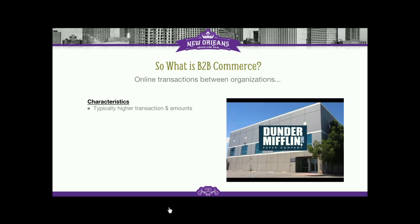Well, one is that the transaction dollar amounts are typically higher, right? So we're not just buying a pair of sweatpants for $50. Oftentimes, we're buying things in the thousands or tens of thousands for each individual transaction, right? So the dollar amounts are a lot higher in B2B commerce.